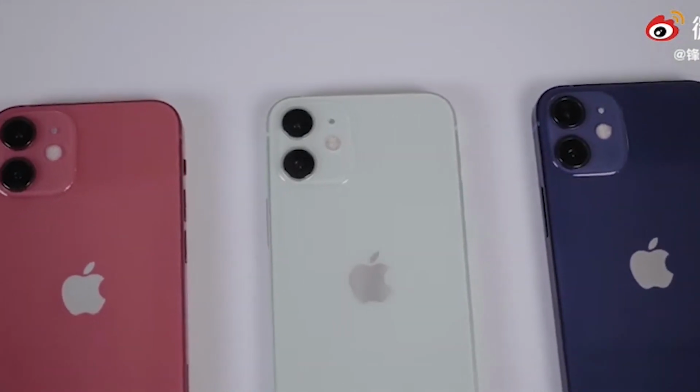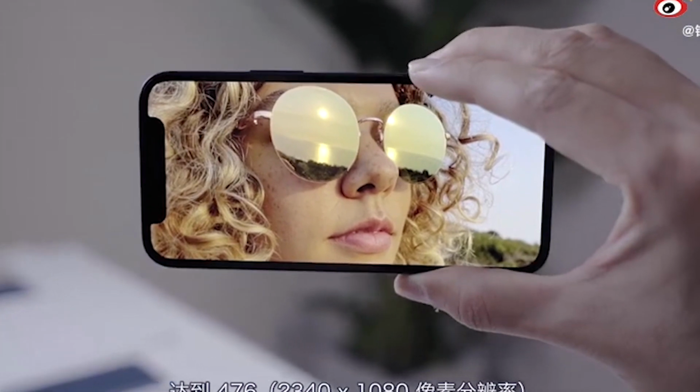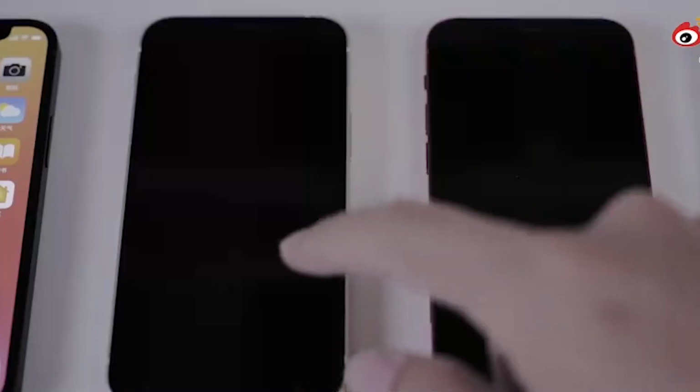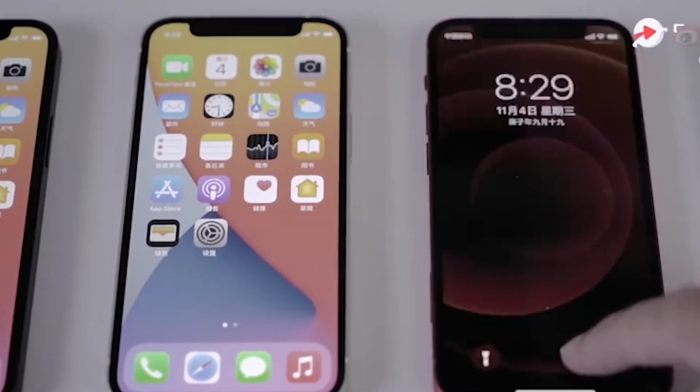Obviously there is going to be one factor which is going to disappoint many of the users, and that is going to be the battery capacity which is coming inside. Maybe if you are not a heavy user, then this device is going to be a great option for you.